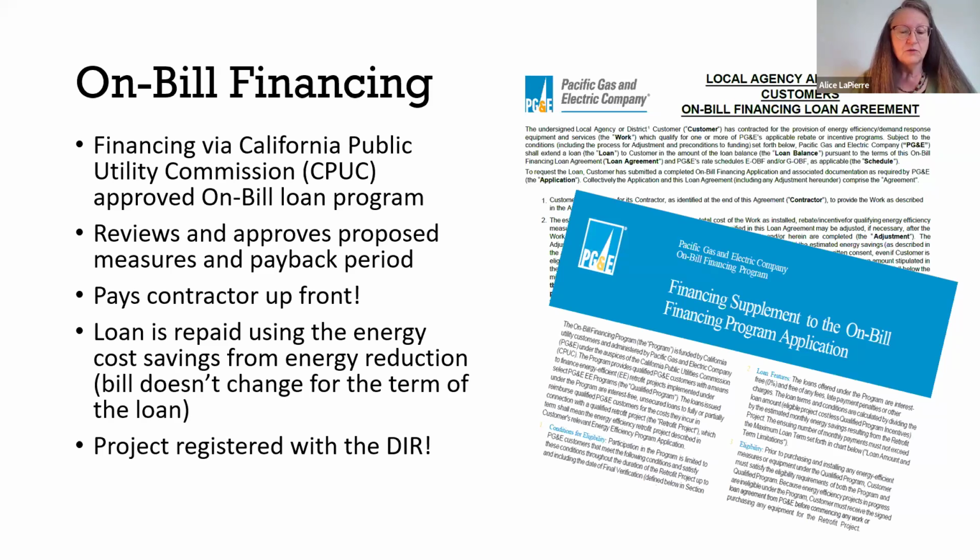So note that all of these projects are registered with the Department of Industrial Relations, and that ensures that the contractors used in these projects are going to pay prevailing wages, which for the city of Berkeley is very important. So this is another reason we really liked working with ECO.